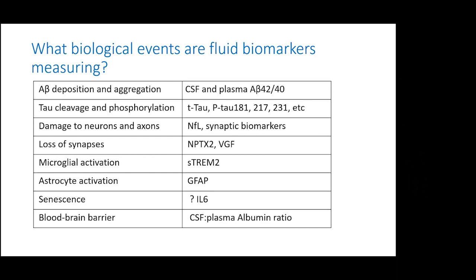There's a marker called neuronal pentraxin 2 and another one called VGF that are decreased in Alzheimer's and in some other neurodegenerative disorders. We have a couple of markers that are related to microglial activation. One of them is a secreted form of TREM2 detectable in CSF. For astrocytes, one can detect glial fibrillary acidic protein, GFAP, in both plasma and CSF. Senescence is a topic of great interest. It's not clear that we have a great marker. Some people have claimed IL-6 levels may be changed in certain tissues. And then the blood-brain barrier is of great interest. We don't have great markers, but measuring the CSF to plasma albumin ratio is one approach.